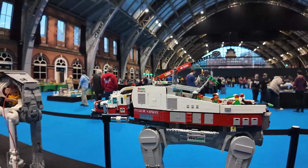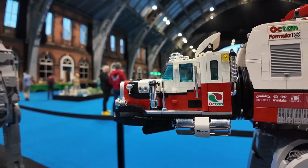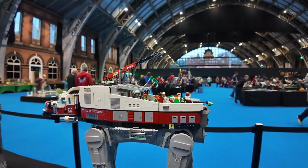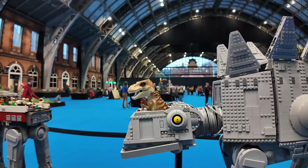And Sam, what do you think of all that chrome? I've never seen so much chrome. I love a bit of chrome. It really just makes a build pop. Yeah, you can see it right around the front. It just gives it something extra. It does. It kind of makes me wish that Lego did more things with chrome on. This is really fun. It's really good.